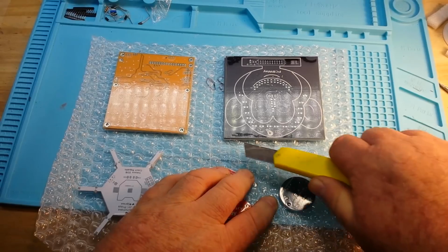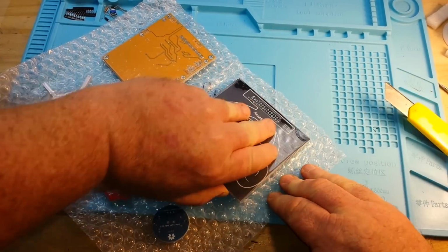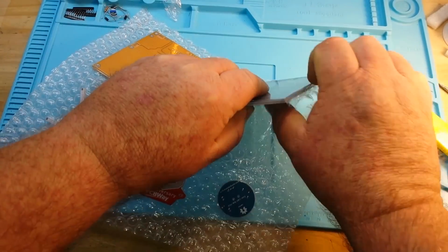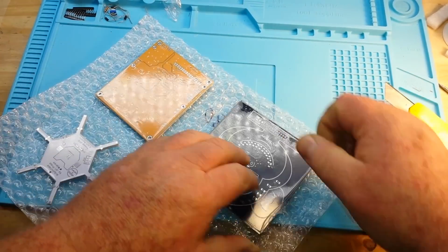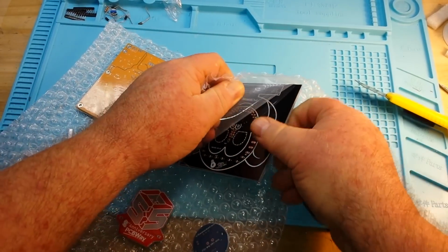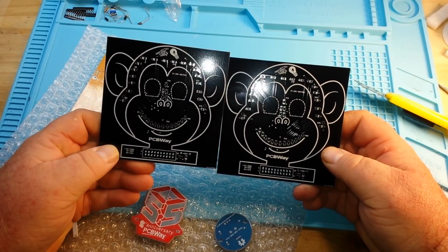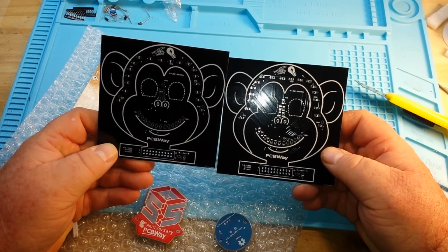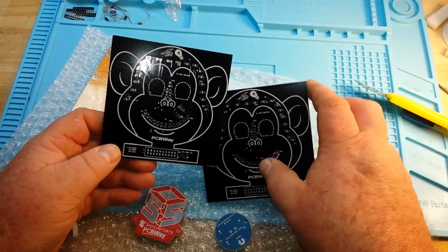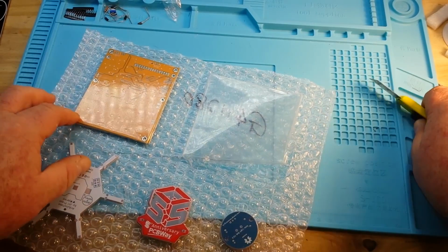So these are apparently some demos of the kind of work that PCBWAY does. And like I said, I've worked with them in the past. They do very nice work. I will say that. So this is just some demo boards here.